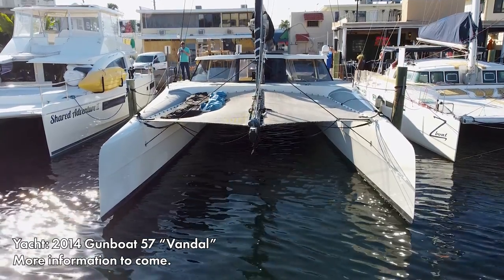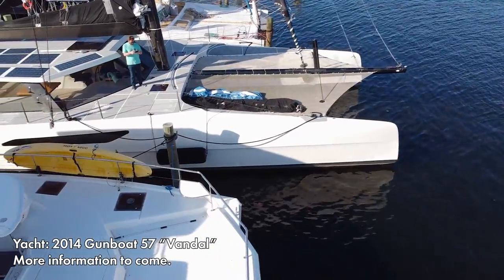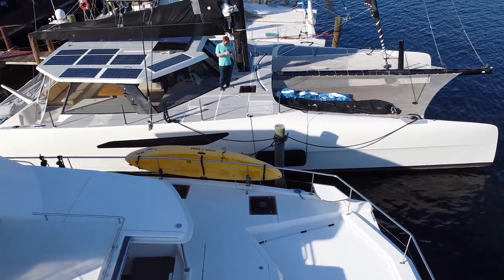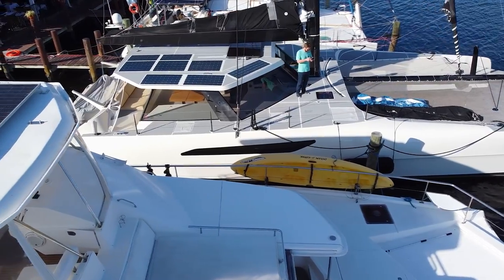What's up guys? Today I'm excited to bring you a tour of a Gunboat 57. I've been wanting to get aboard one of these legendary performance cruisers for a good while now, and as you might imagine for such a rare boat, it's been a challenge. But I was finally able to get aboard one, so I hope you enjoy the tour.